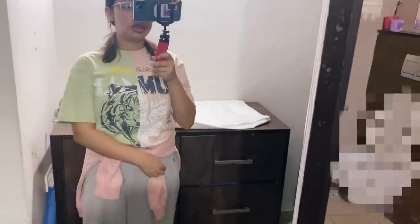Outfit, guys. Normal t-shirt and some sweatpants that I wore last night. A hoodie because I know that I'm gonna feel cold in the flight, and just my sandals that I've been wearing for so long that I'm bored of them.